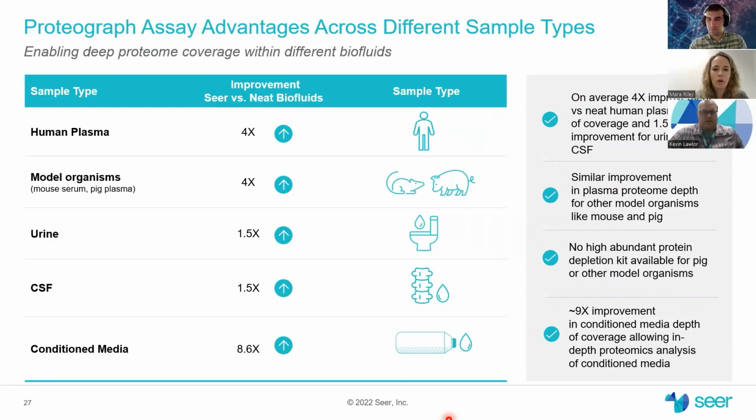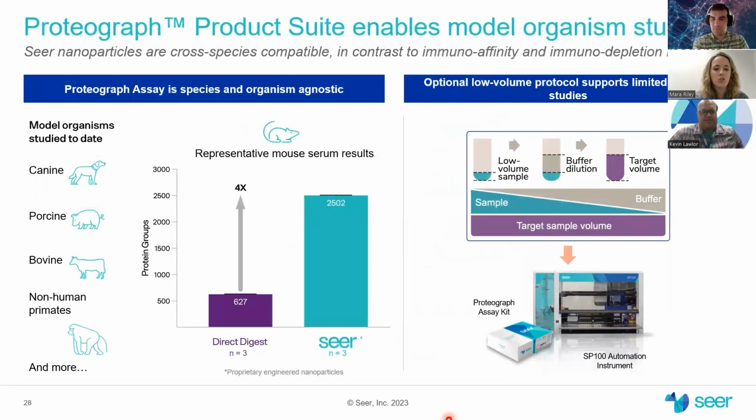Digging more into the second layer of this with our model organisms, this is showing you what we've studied to date. We've done canine, porcine, bovine, non-human primates. But of course, most commonly used are mice. Now, the problem with mice is they're not very big. With our workflow, you have to use 250 microliters because of the instrumentation. Especially if you're doing a longitudinal aging study, you're not getting 250 microliters of mouse serum from a mouse without losing your whole mouse.